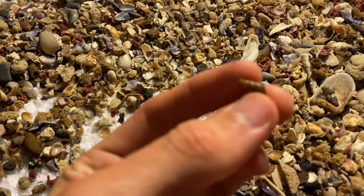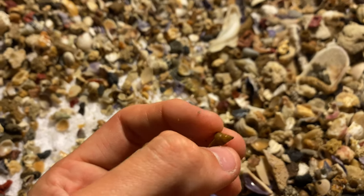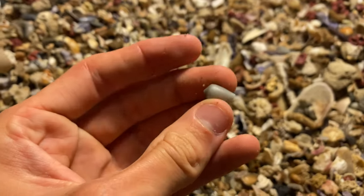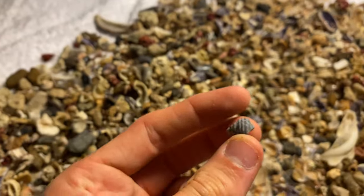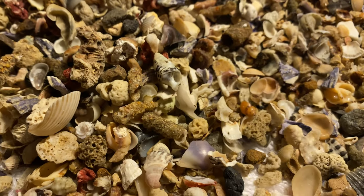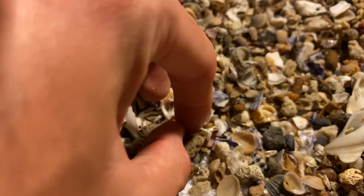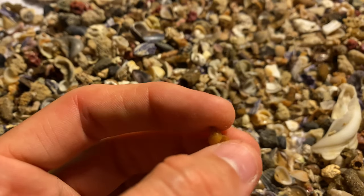What's this? Wow. This is a nice one. Darker color turbo shell. Micro turbo. There's another cone. Nice. Gray cone. Typically the smaller cone shells lose their color very, very fast. There's another turbo looking thing. Pretty cool. There's another turbo right there. And then there. Grab this one. Yeah, not bad. Classic orange color. Cool.